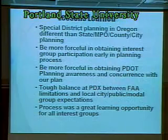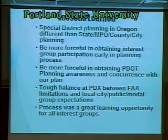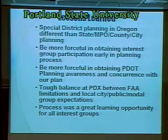So, after it's all said and done, I guess the biggest thing I learned is special district planning, if you will, like we are, is a whole lot different than the traditional state, city, county type planning. You're more like an applicant than you are a master of your own destiny, like you are as a city or a county would be.